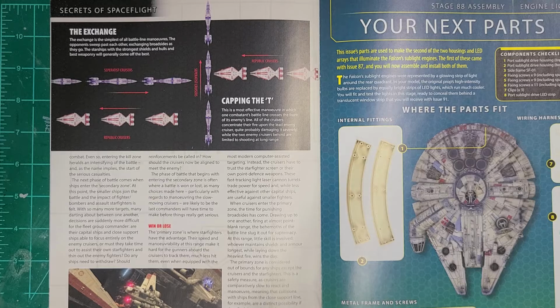Win or lose, the primary zone is where starfighters have the advantage. Their speed and maneuverability at this range make it hard for the gunners aboard the cruisers to attack them, much less hit them, even when equipped with the most modern computer-assisted targeting. Instead, the cruisers have to trust the starfighters' screen or their own point defense weapons. These fast-tracking light laser cannon turrets trade power for speed, and while less effective against other capital ships, are useful against smaller fighters.